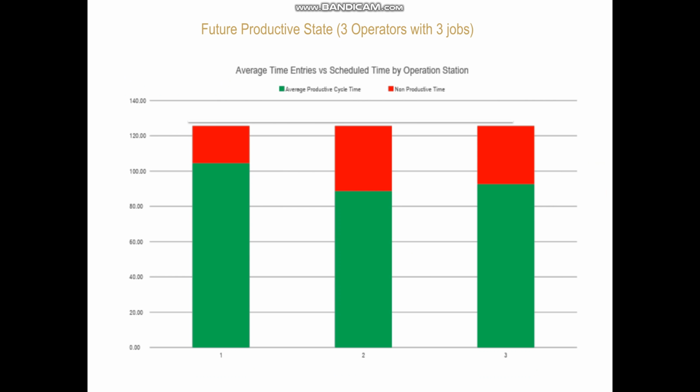With this current graph that's shown on the screen, it shows the future productive state, which has 3 operators with 3 jobs. This graph shows the increase of productivity and improved cycle time. The important part is that the data showed we can still be under takt time and indeed repurpose 3 operators.